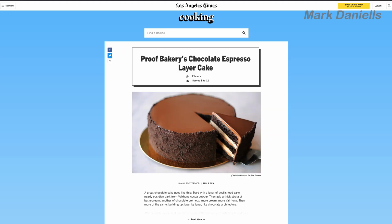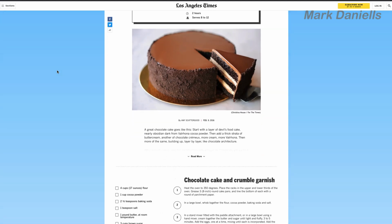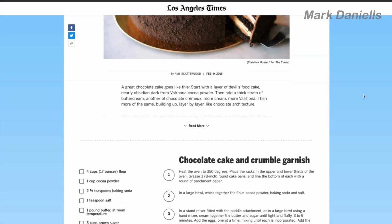So let's go ahead and talk about that. I'm going to show you an example as well. Let's say you want to bake this cake right here. Looks good, tastes good, and it's proven to work. It's a really nice cake. So what you do is you'll follow what? Directions.